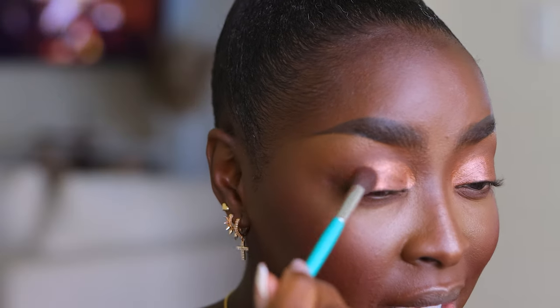Okay, now let's apply some more of the reddish brown right here to transition this corner out and then the darker brown. Because at first we were concentrating more in the crease, now we're here in the V. Okay, that looks good. Nice and fall inspired, sexy.